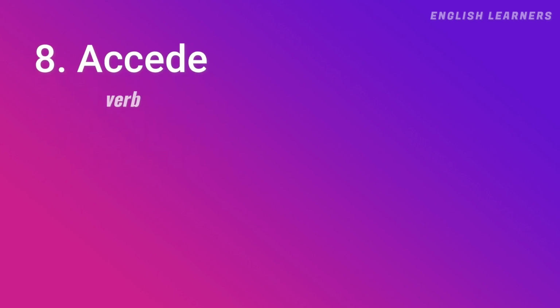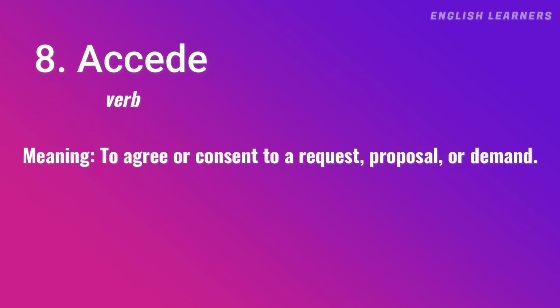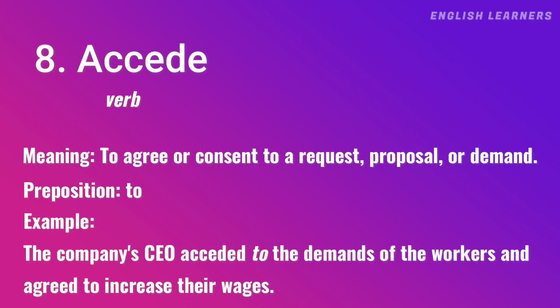Accede. Accede is a verb which means to agree or consent to a request, proposal or demand. The word accede takes the preposition to. Example: The company CEO acceded to the demands of the workers and agreed to increase their wages.